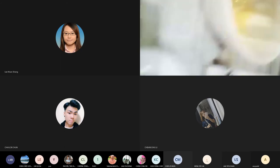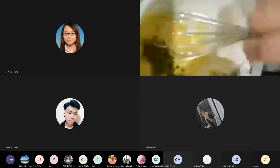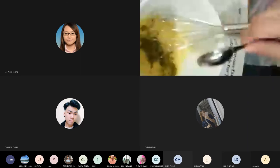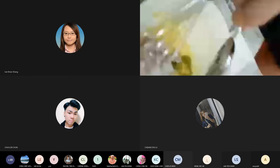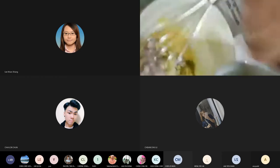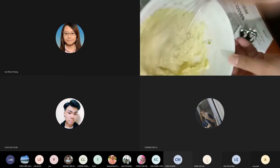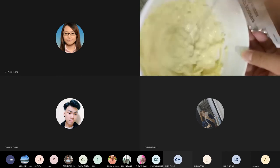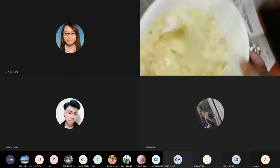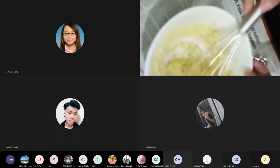Now we're going to add in all these ingredients. So we have the pickle. And then we have the onion. And then we have the garlic. Basically we stir it, just to make sure that all the finely chopped ingredients are mixed together with the mayonnaise. Now it looks like it is slightly converting itself into those McDonald's special recipe sauces in their burger.